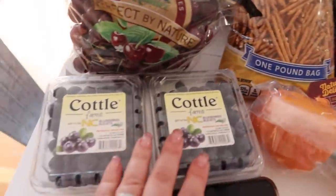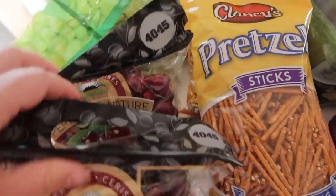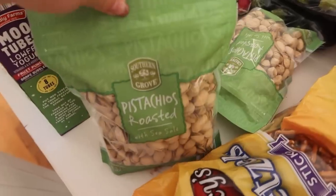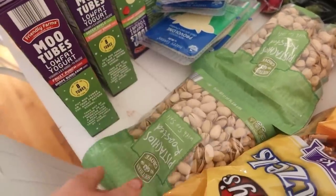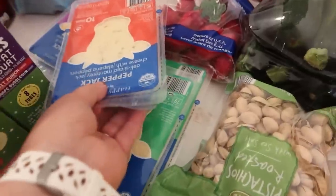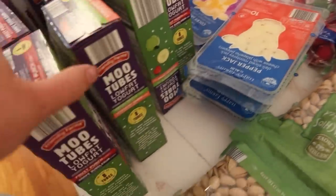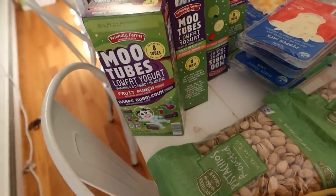Got 2 things of blueberries, 2 bags of cherries, 4 bags of green grapes, because everybody loves grapes. 2 bags of pistachios. I like to take out a bag of pistachios. Benjamin loves them too. When we were at the lake, I got 6 things of cheese, 2 pepper jack, 2 provolone, 2 Colby Jack. Now these Moo tubes were a really good deal. They were like $1.55 each.